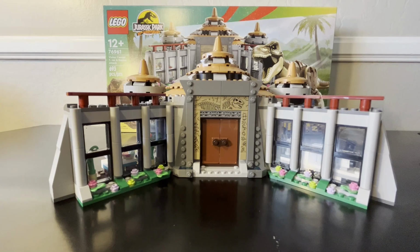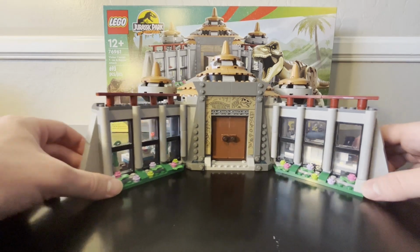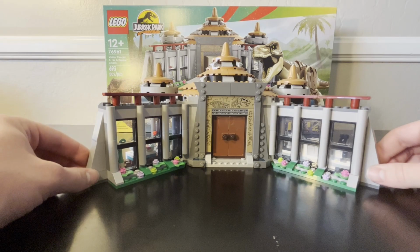It's like Jurassic Park as a whole. The franchise only makes stuff for kids, and I don't understand why that is. There are adults who like dinosaurs. You can stop pretending.